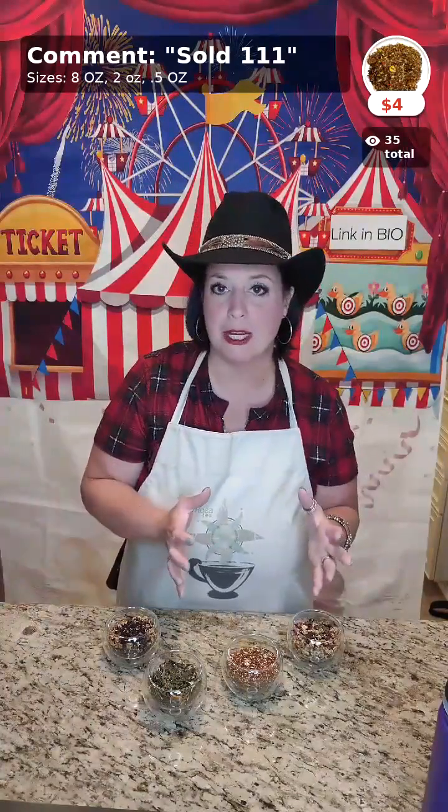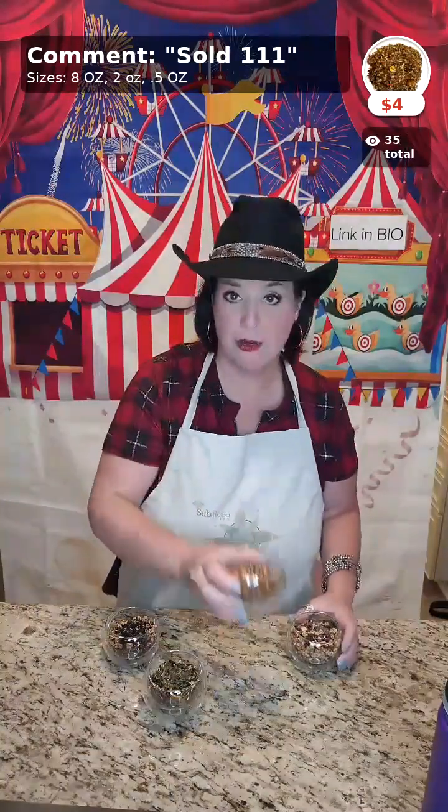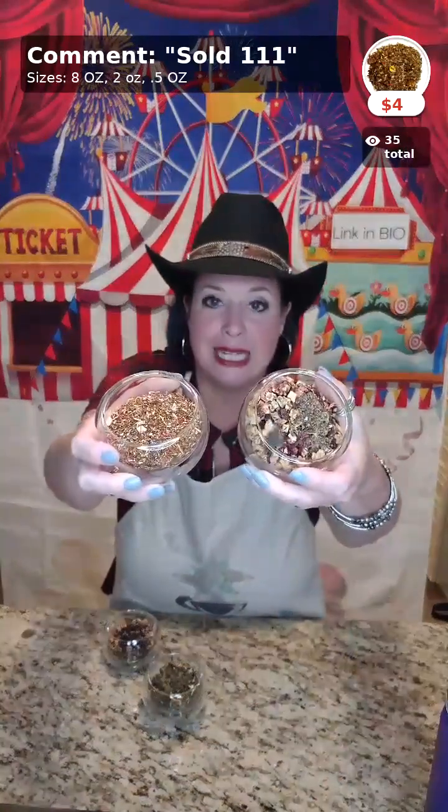In the State Fair Inspired Tea Collection, we have 5 caffeine-free teas. We have both rooibos and fruity tisanes.